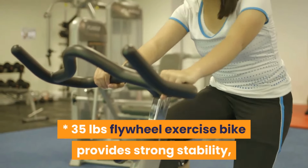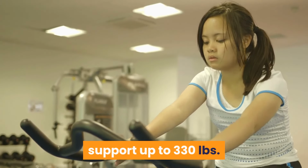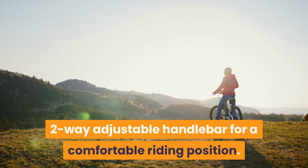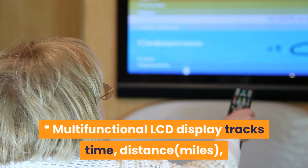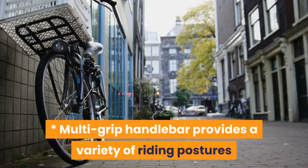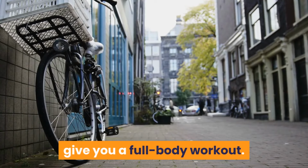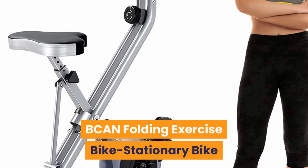35 lb flywheel exercise bike provides strong stability, supports up to 330 lb. 4-way adjustable seat support post, 2-way adjustable handlebar for a comfortable riding position. Multifunctional LCD display tracks time, distance, miles, calories burned, heart rate, speed and RPM. Multi-grip handlebar provides a variety of riding postures to exercise your arms, abdomen, thighs, calves, hips, give you a full body workout. 5. BCAN Folding Exercise Bike Stationary Bike.